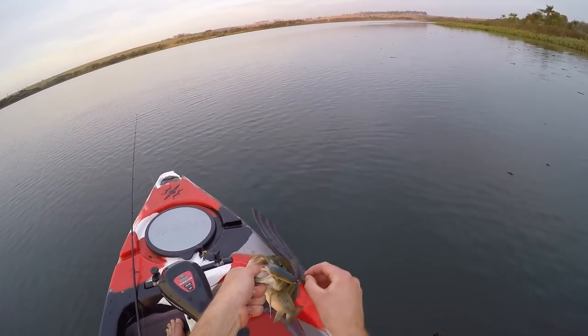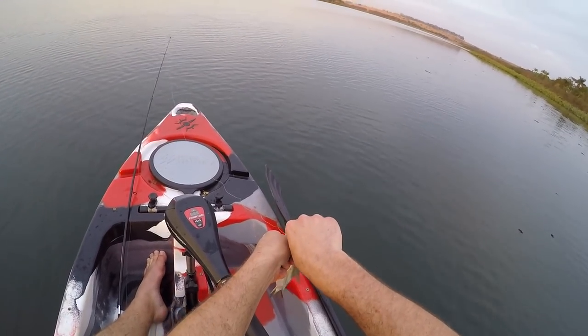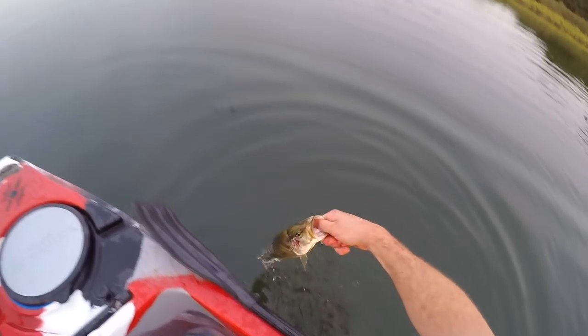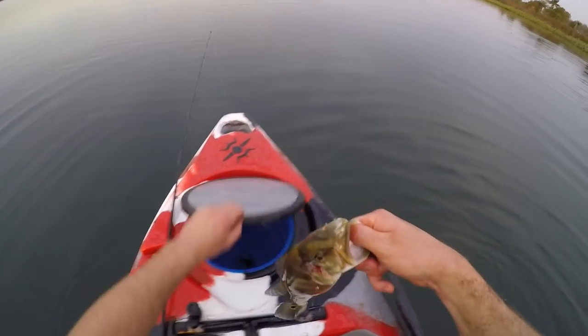You know what? This is a great eating size. It's about 13, 14 inches long. We're gonna keep this guy. Killed the fish. Perfect eating size.